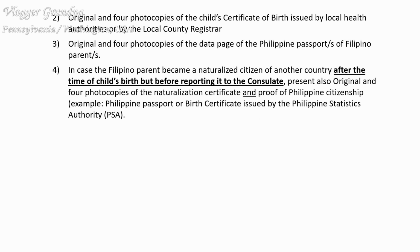In case the Filipino parent became a naturalized citizen of another country after the child's birth, but before reporting it to the consulate, present also original and 4 photocopies of the naturalization and proof of Philippine citizenship, example, Philippine passport, birth certificate issued by the Philippines at PSA or NSO.